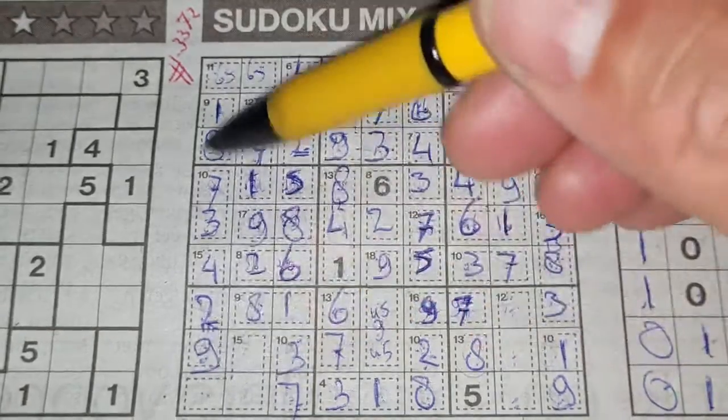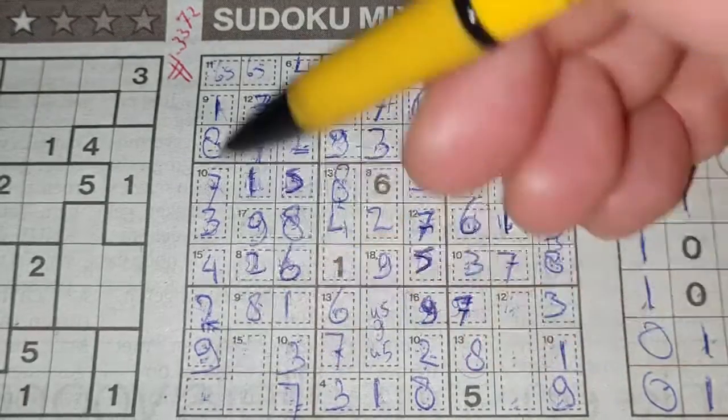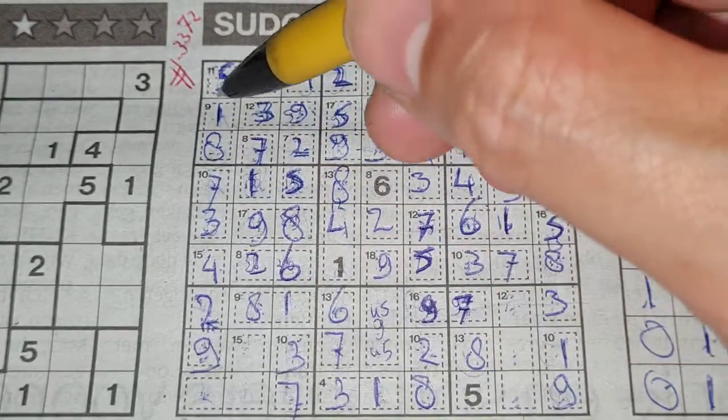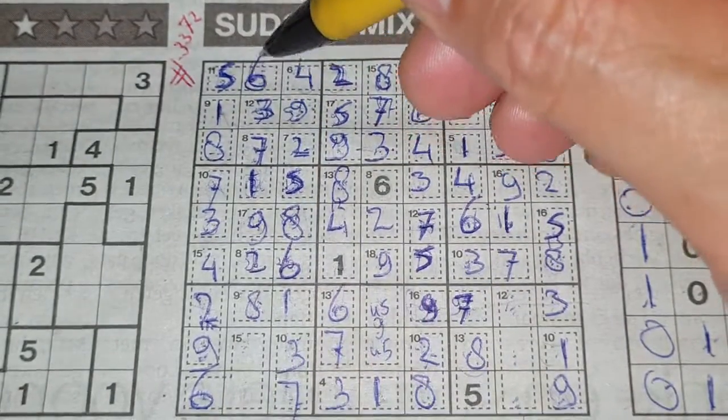6 and the 5 are missing in the first column. We have a 5 there. No 5 there. 5 should be here. And the 6 goes there. One box left in this big square for number 6.